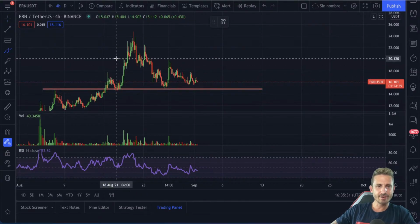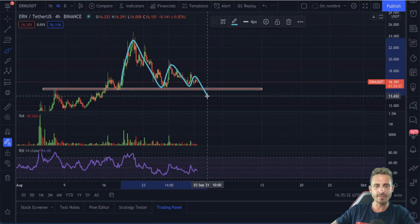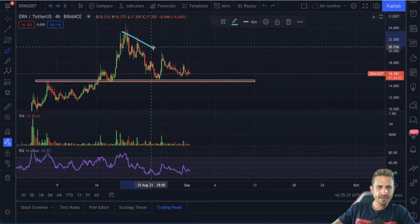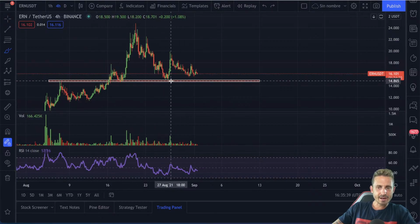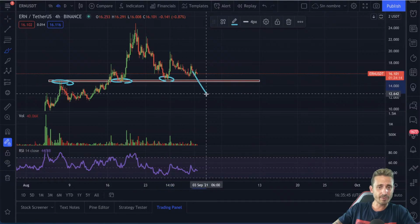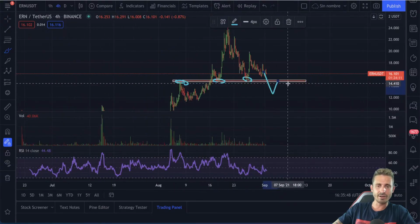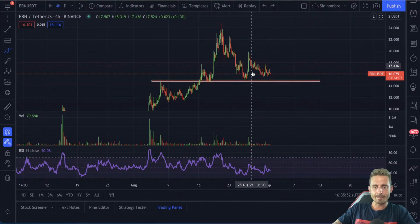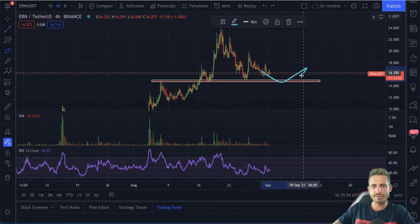It does look like a kind of descending triangle, right? Because we are making lower highs here, if we do break the $15 range on Eternity, it's not going to be looking good. This is a major support level. If we do break below it with volume, then not good. But a severe bounce is very much possible.